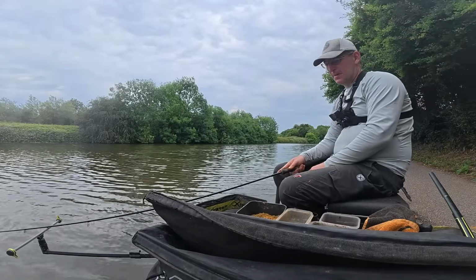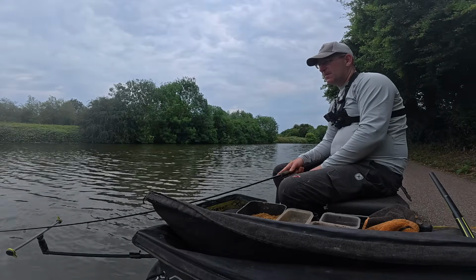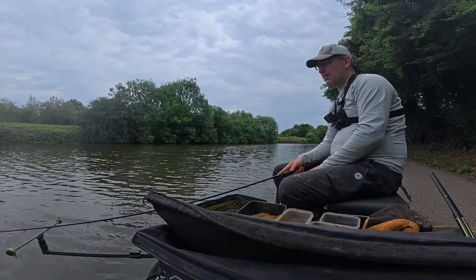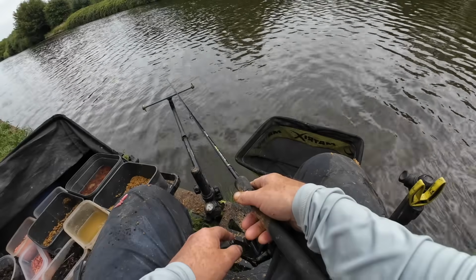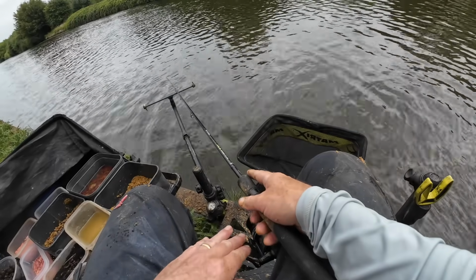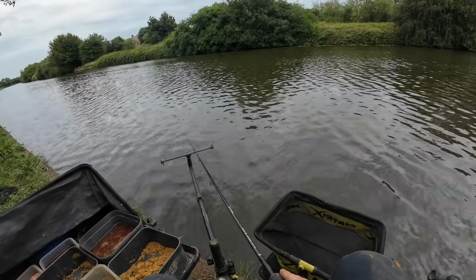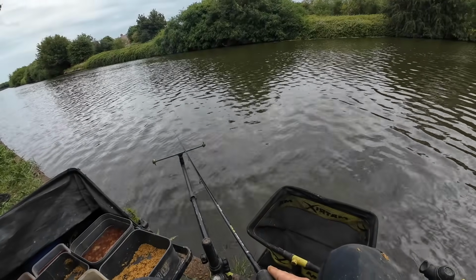Yeah, so I introduce a little bit of chopped worm now. I say we're an hour and 45 minutes in. I feel I'm doing okay, holding my own. We'll see if this bit of worm helps. Sometimes it brings in eels and zander and things. That's why I tend to hold back. But there's definitely some skimmers about, so let's just see if it can't make it better.